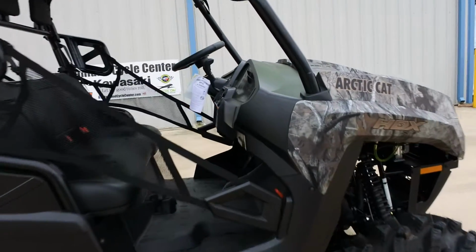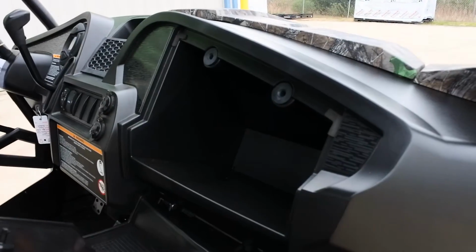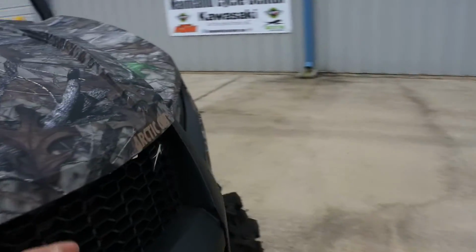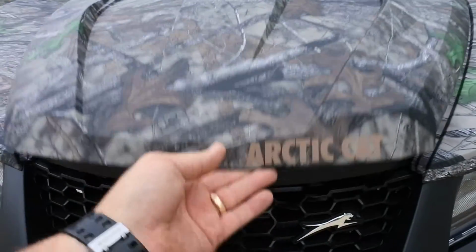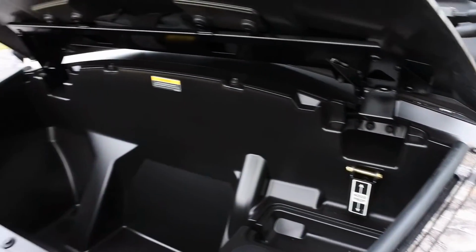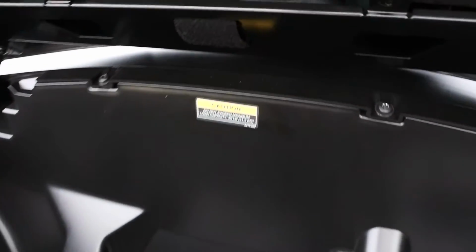I like them a lot. All right, so nice big glove box. So again, we've got those two storage compartments on each side, plus that nice large glove box. And then we've also got storage underneath the front hood. It's got a little prop rod right there to prop it up. But nice, pretty good size storage compartment there. These do come standard with a toolkit, and got a toolkit there.